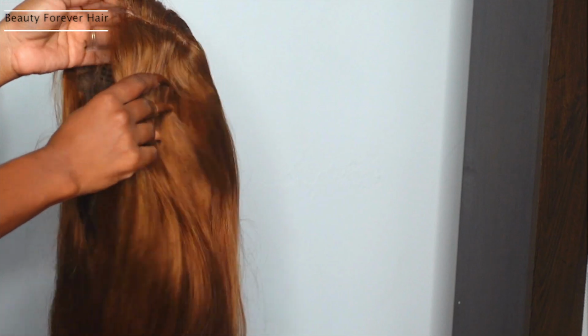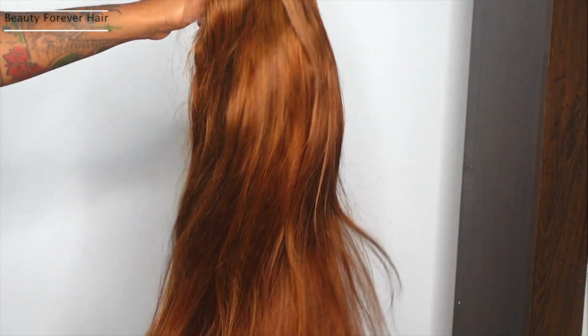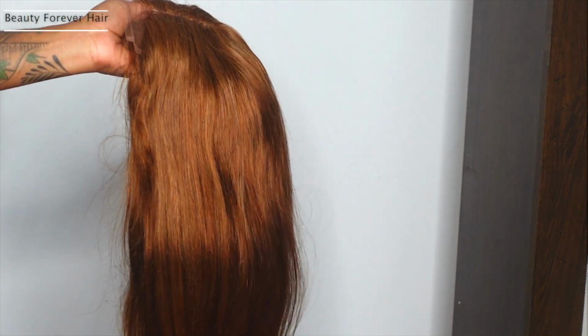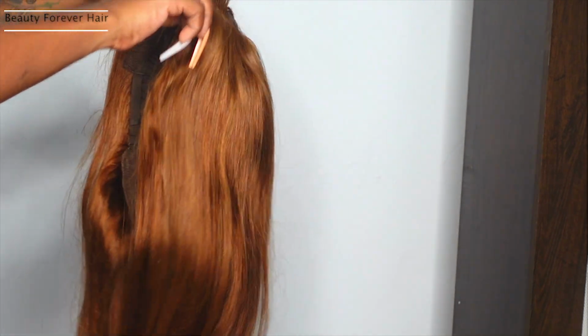This is gonna be really easy to install because it's only a lace closure wig. It's not a lace frontal, so it won't take as much time. I do have a video that goes step by step, show you how it's just easy to install a lace front wig, but I'm gonna go ahead and jump into installing this right now.